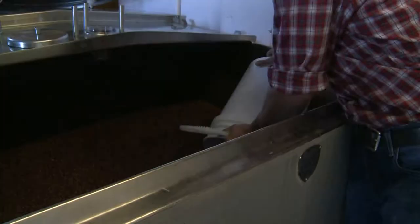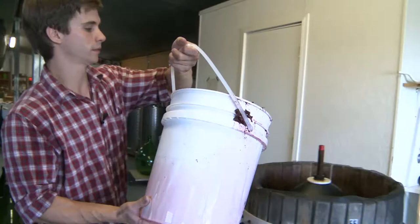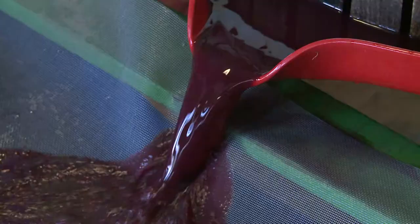Once everything checks out. And this is all nice and clean. Sanitation is the most important thing. So these buckets have been food grade sanitized. The skins and juice are poured into a press where they're separated. The juice is then pumped into another tank for secondary fermentation.